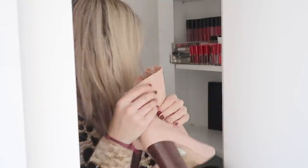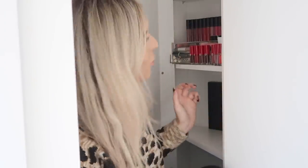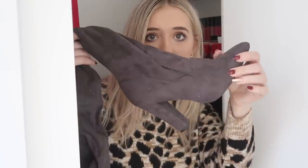I want to put this on my boot section, but there's no room, so they can go in here. We need an actual trainer section, I feel, because I have so many trainers. These are pretty much brand new. They're in such good quality. I'm really excited. I love giving stuff away.